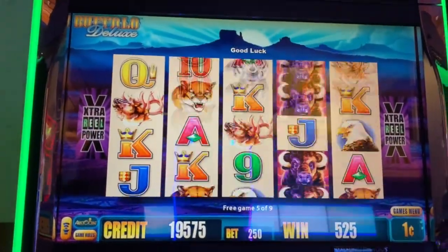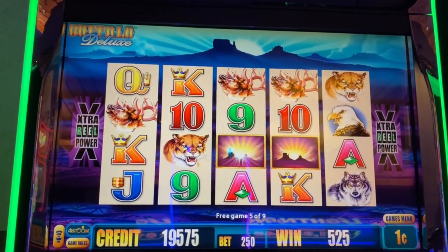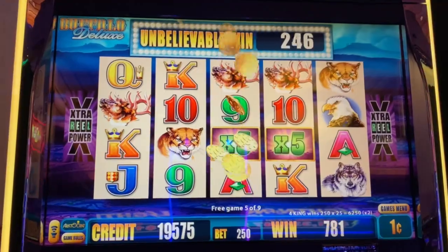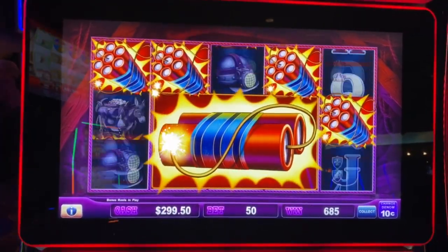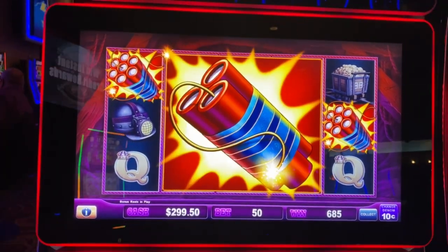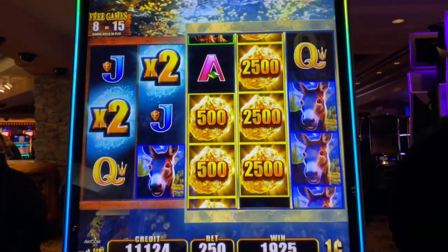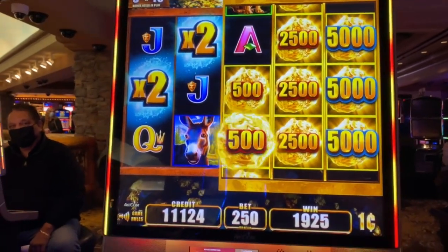Wilds, which are up to 5 times right now. There we go. There we go. Give me another 5 times. Ooh, 25 times? That's $120. That's decent, but let's get that middle one. Yeah! Yes! Oh man! That's huge! That's huge! Nugget! Nugget! Yes! Oh my gosh! That's awesome!